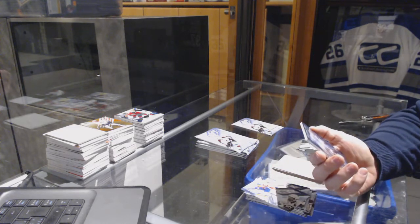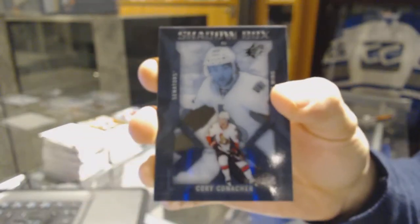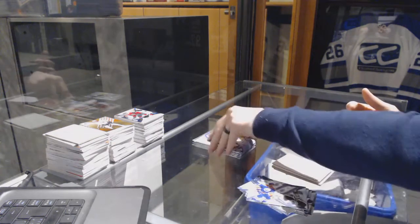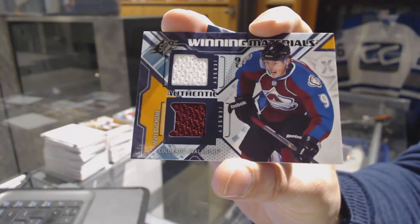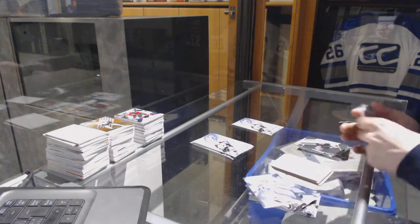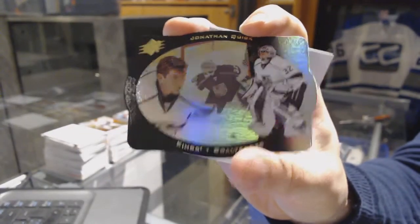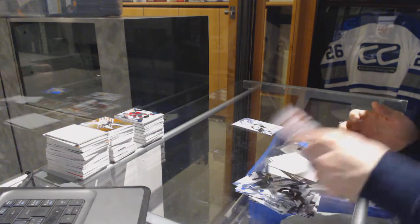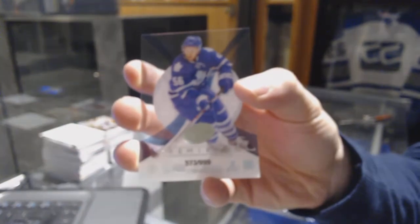Of course. We've got a shadow box for the Ottawa Senators, Cory Conacher. The Fiala of 13-14. Cory Conacher, shadow box for the Sens. We've got a rookie for the Avalanche, Nathan MacKinnon. Winning materials for the Colorado Avalanche, Matt Duchene. Rookie for the Kings, Martin Jones. Retro die cut for the LA Kings, Jonathan Quick. Rookie for the Sharks, Freddie Hamilton. And we finish with an Ice Premier's rookie, numbered to 999 for the Toronto Maple Leafs, Spencer Abbott.